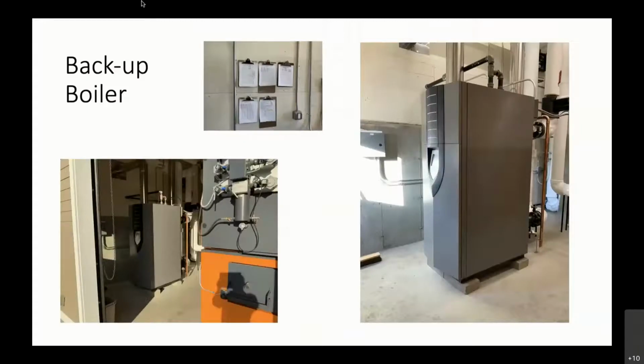At the St. Johnsbury School, the backup boiler was in fact inside the original school. It was the original boilers that had been left there from 20 years ago when it was first installed, and they were still in good enough shape to back up the biomass boiler. In this case here, the boilers were really end of life. I think they were close to 40 years old by now, and they were failing, and they were not replaced.